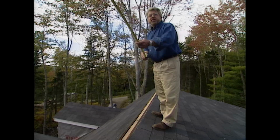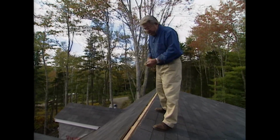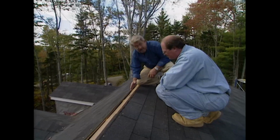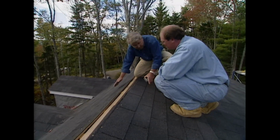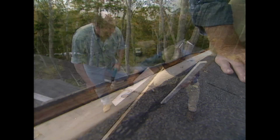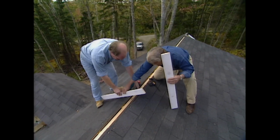Great, Chris. Now this cupola is not only going to be in the center of the roof this way, but it's also going to be in the center of the roof this way, which means it's going to be straddling the ridge right here. We need to figure out the exact angle at the peak of the roof and then transfer that to our cupola base.